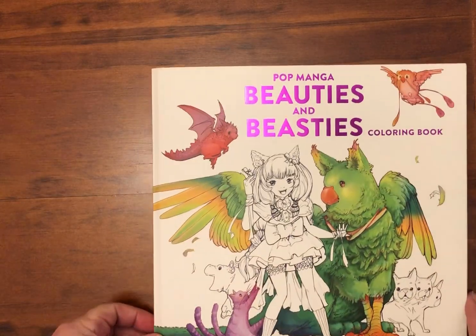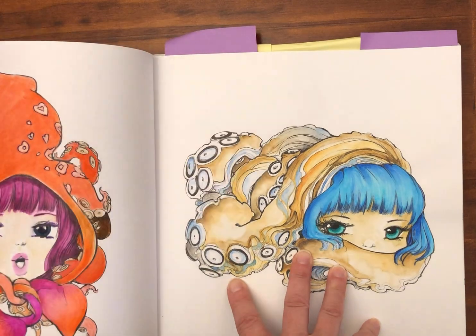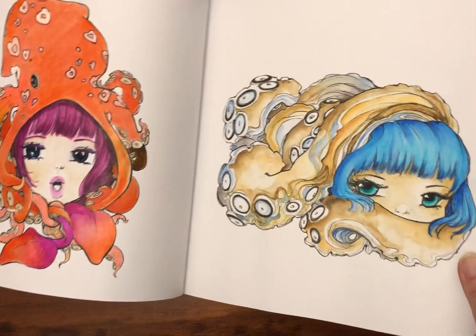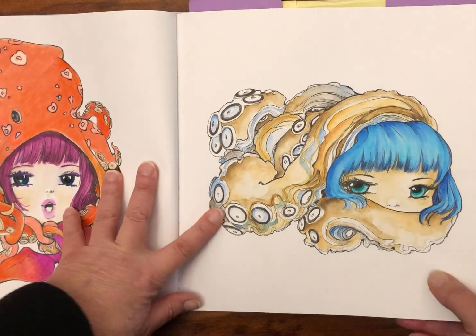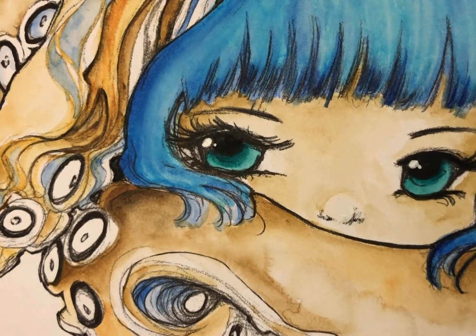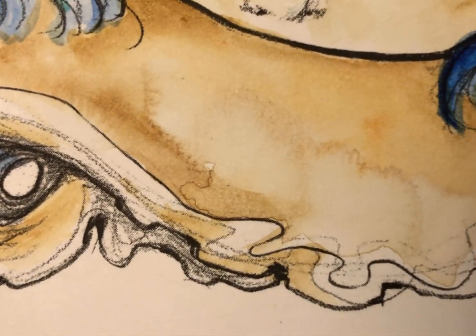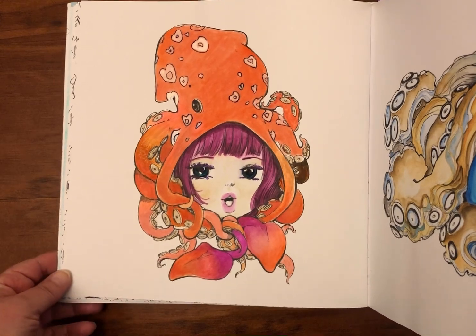So that was all the pages out of Pop Manga Beauties and Beasties by Camilla D'Errico. Next I have Pop Manga Mermaids and Other Sea Creatures by Camilla D'Errico. And I had started, the page on the left was a WIP that I completed. And then I did this page here, which is Derwent Inktense pencils and different water-based markers. And I just really liked the white background, decided that I didn't need to do any more to that background because I just liked the way the colours on this one worked. I wanted to sort of make the most of looking at all those different effects, and I felt like a background would maybe detract from that a little bit too much.